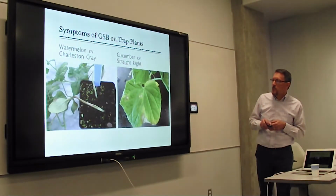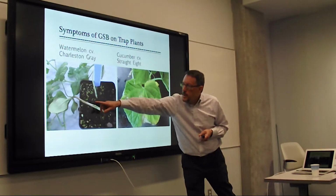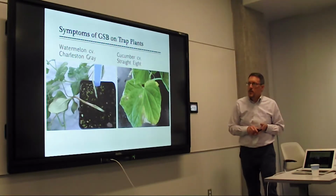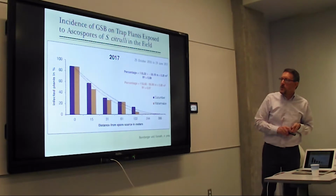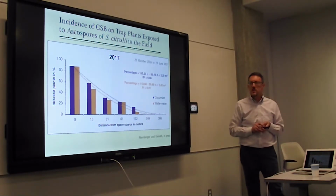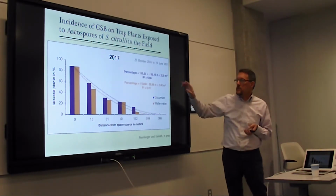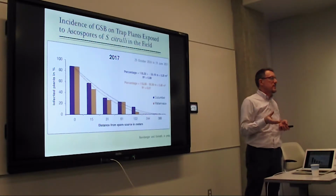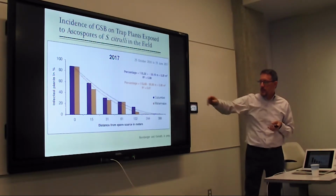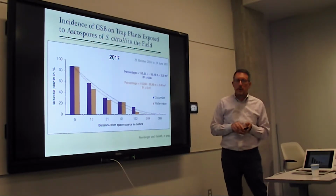So here are some typical symptoms that we saw on trap plants: this water soaking here on the stem of watermelon, or 3 lesions here on this leaf of cucumber. And this is the relationship between incidence of plants and distance from the spore source for 2017. That was sampling from October through June. Once he stopped detecting ascospores in the plate assay, he stopped putting out trap plants. There's a good relationship here of decreasing incidence with increasing distance, and there was no difference in this year between watermelon and cucumber.